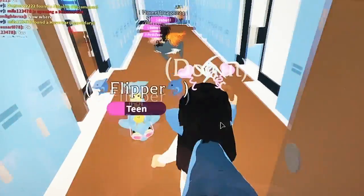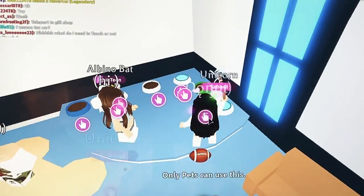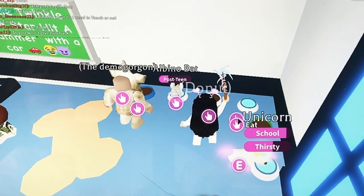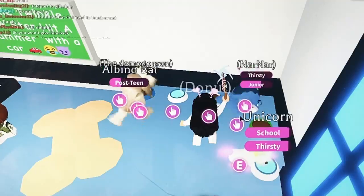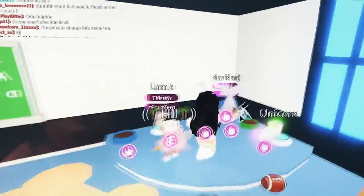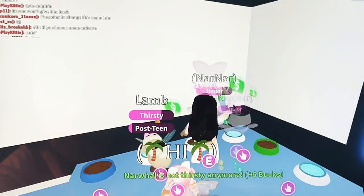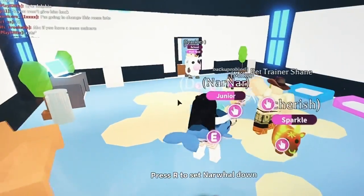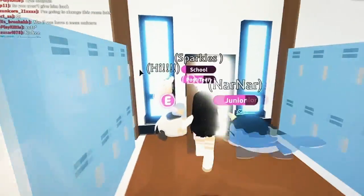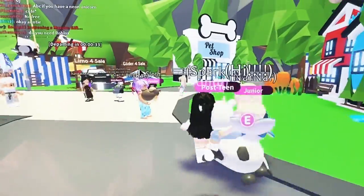Ooh, Nor's thirsty. Okay, I'm going to town with her. So. There we go. Oh, no. The unicorn. No. There you go. I'm going to town with Nor. There you go. Come on. Ooh, she's got a little rideable cow. Oh, that cow is so cute. It's adorable. Wanted to have a rideable so badly.